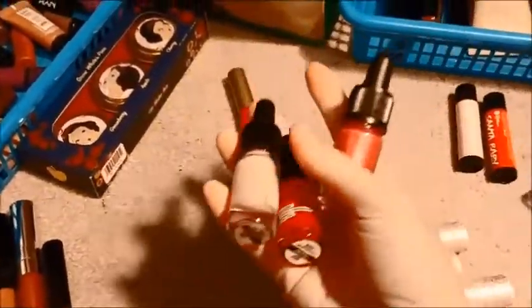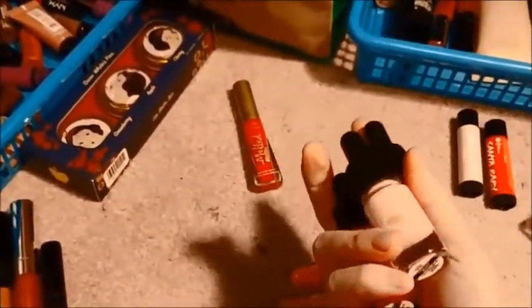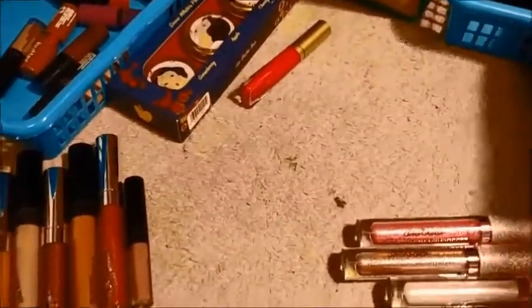These Lush ones, I think I'm just going to get rid of all 3 of them. I'm not a big fan of the packaging. It's just really bulky, and I don't display my makeup like a lot of people do, so there's no point in me keeping them. Those are all just going to go.